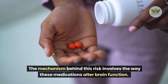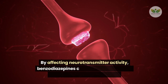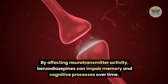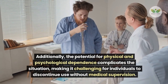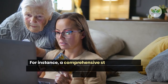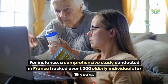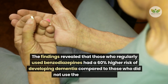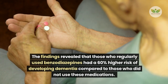The mechanism behind this risk involves the way these medications alter brain function. By affecting neurotransmitter activity, benzodiazepines can impair memory and cognitive processes over time. Additionally, the potential for physical and psychological dependence complicates the situation, making it challenging for individuals to discontinue use without medical supervision. For instance, a comprehensive study conducted in France tracked over 1,000 elderly individuals for 15 years. The findings revealed that those who regularly used benzodiazepines had a 60% higher risk of developing dementia compared to those who did not use these medications.